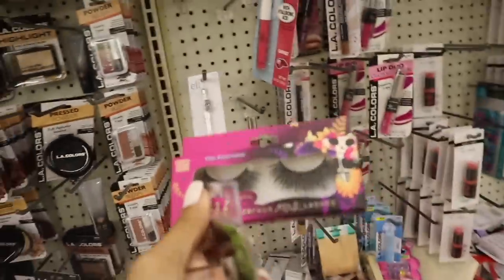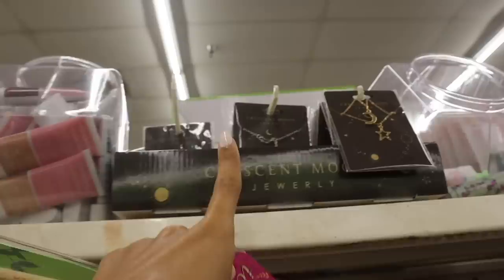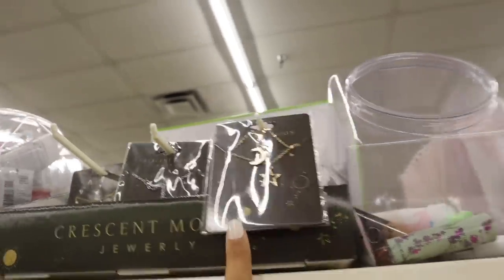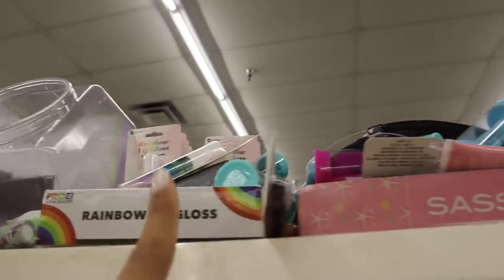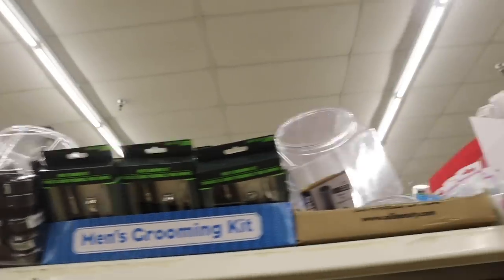Such an exciting find. And it looks like they still have the Ardell eyebrows and liners. And then I went over these jewelry pieces already. Really, really cute. Rainbow glosses I went over too. And they still have the NYX eyebrow products, which is awesome.